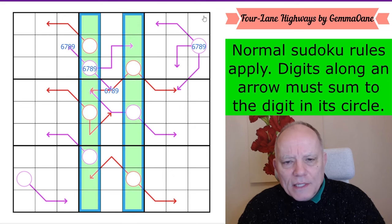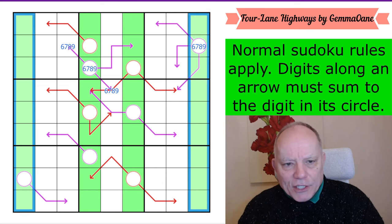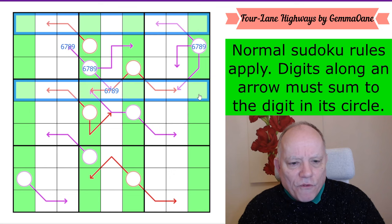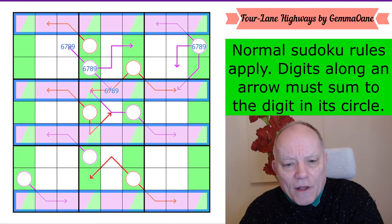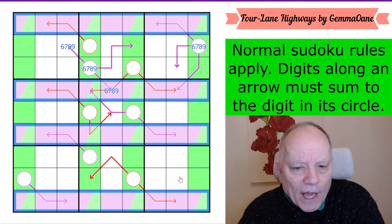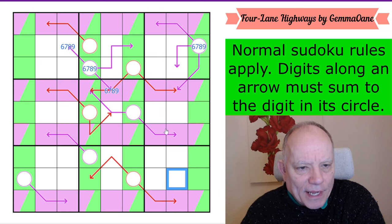And now, as weird as it seems, I'm going to do columns 1 to 9. I know they don't have many digits in, but they do have the remaining circles. Now the rows that look important to me are rows 1, 4, 6, and 9. And the puzzle is called four-lane highways. So it's not unreasonable to think that we could be cancelling four lanes of one against four lanes of the other.